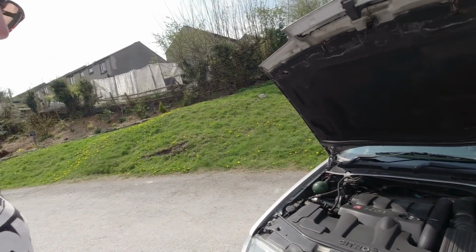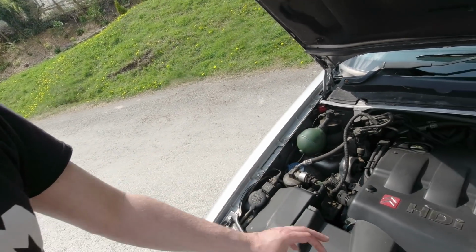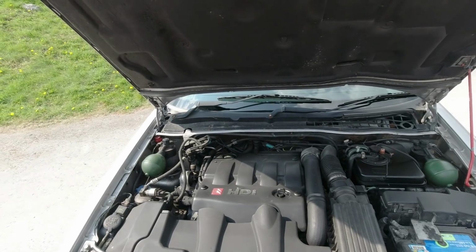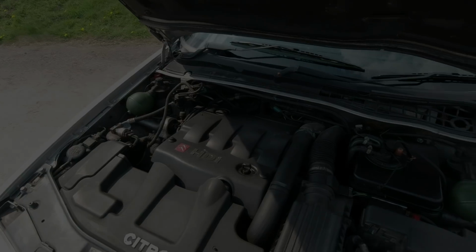So we'll see what that feels like out on the road. But yeah, there it is. Obviously a cam belt change must be fun every 100,000 miles on these engines, I think. But yeah, that's an engine hiding under plastic.